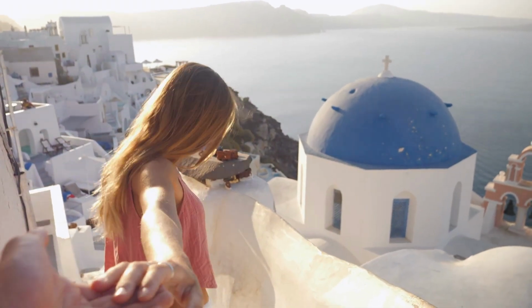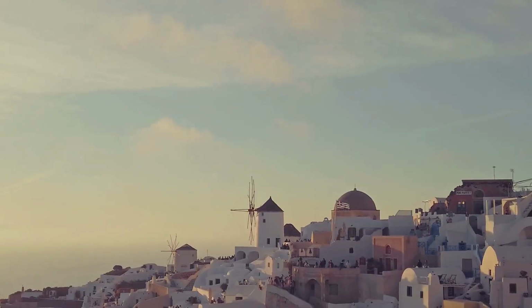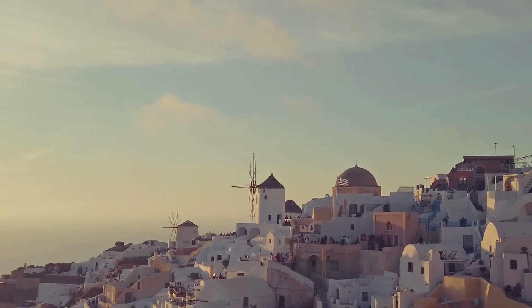So there you have it, folks. Your ultimate guide to the top 5 must-visit spots in Santorini, Greece. From the stunning sunsets of Oia to the hidden charm of Pyrgos, this island has something for everyone.